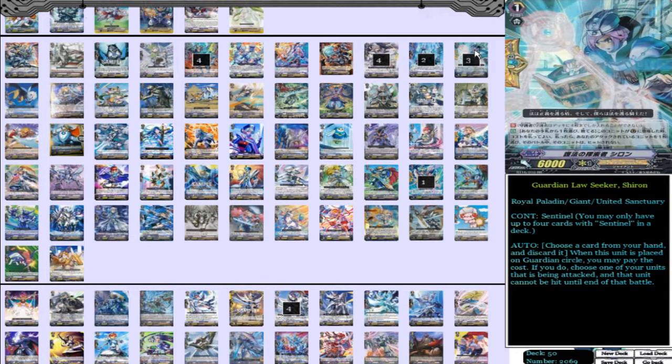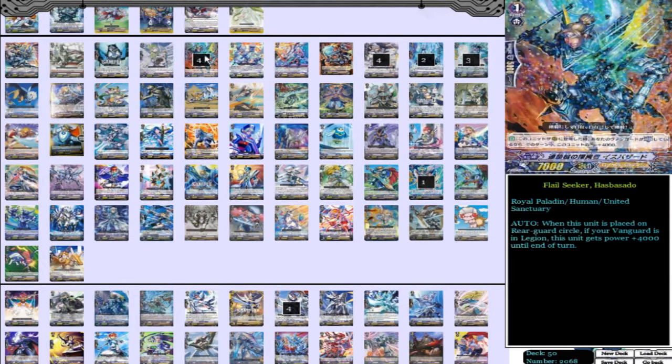And then we have 4 Flail Seeker Hallowed. So what he does, if you don't know, is when this unit is placed on rearguard circle, if your Vanguard is in Legion, this unit gets power plus 4,000 until end of the turn. He's basically an 11k booster for the 1 turn you call him, but he's handy because he can help deal a lot of pressure early game.